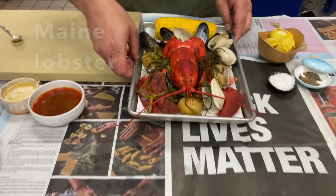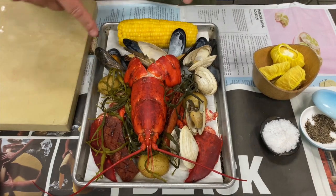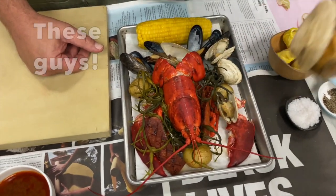Then let's talk about the lobster boil, because this is the main event. So what do you get? You're gonna get a 1 1/4 pound lobster. You're gonna get beautiful mussels, corn, beautiful little steamer potatoes, and some linguiça sausage. And then you're gonna get these guys.